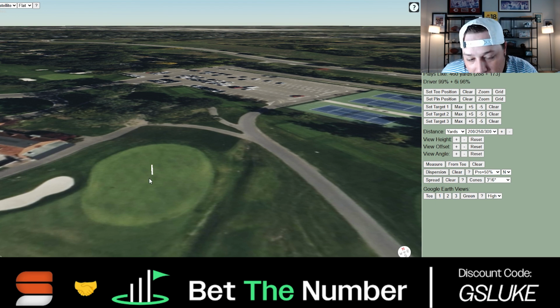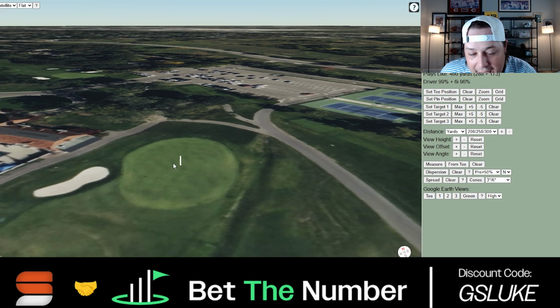So if they use that right side pin location, watch out for that ditch. But any left side pin location really isn't all that bad. So I guess it comes down to the pins. Sunday, they will use something a little closer towards the ditch side, but this is a golf course where you're going to see a ton of birdies made.